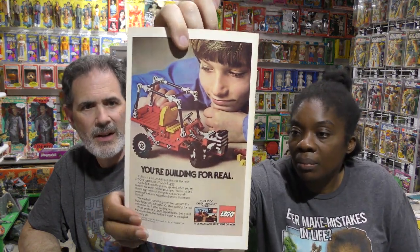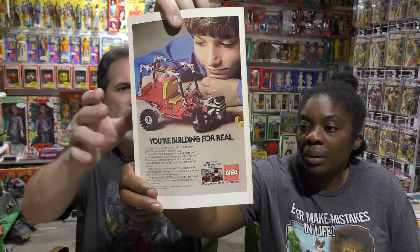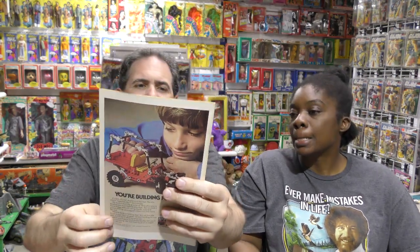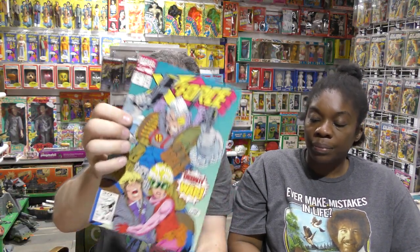Oh, it's bent up. Uh-oh. But let me see. I mean, it was not bent in there. It is color breaking. Yeah, it is color breaking. But I mean, it's not like I'm going to get it graded anyway. X-Men 47.